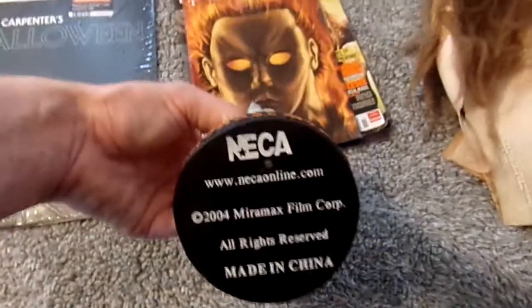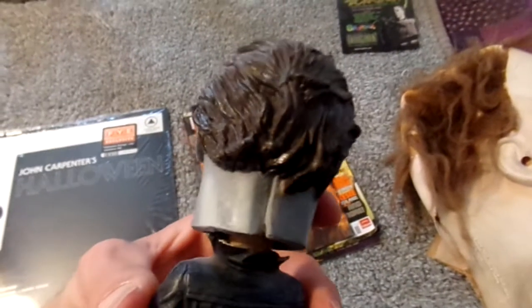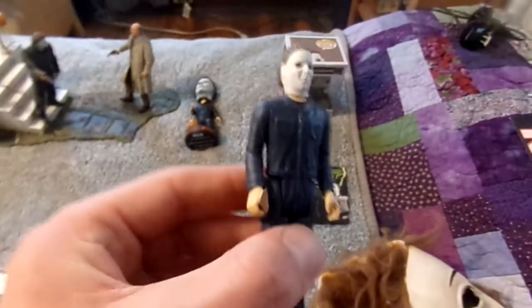And then on the base, it says Michael Myers in orange. And then NECA 2004 Miramax Films. Really, really nice. Like I said, absolutely love this bobblehead. And it even has a little slit in the back of his mask. Very cool.